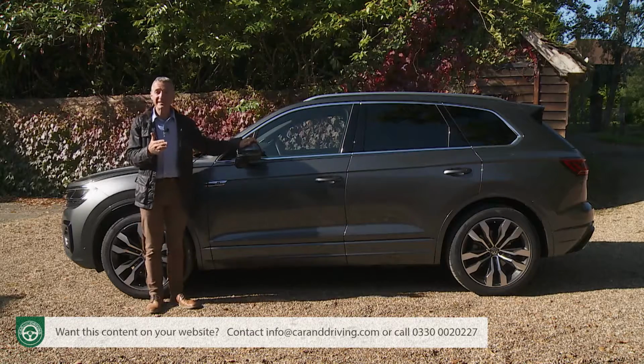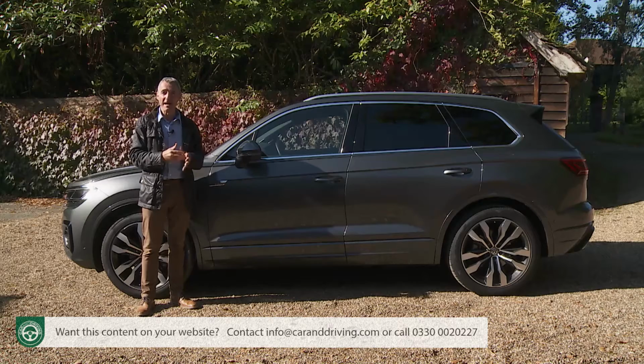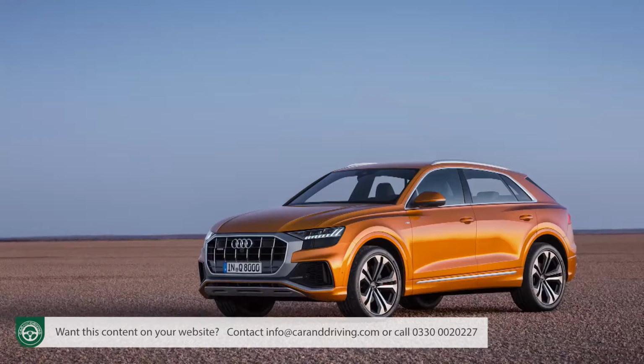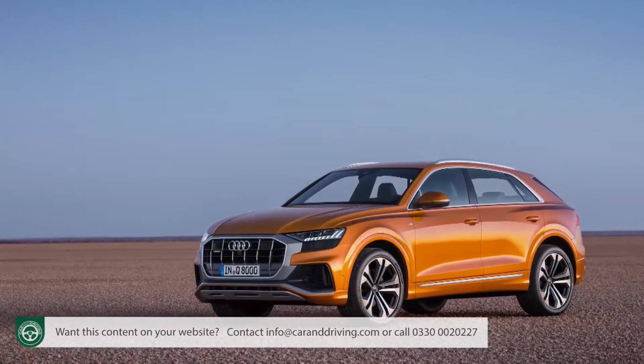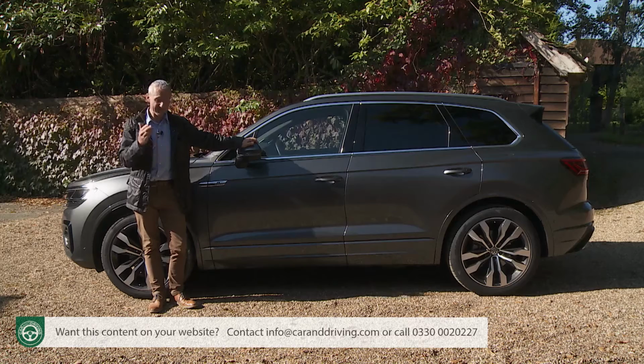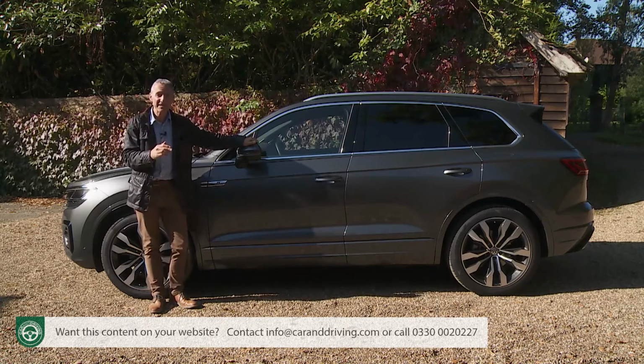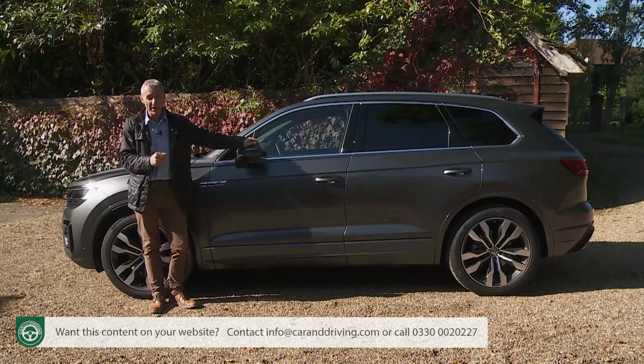An equivalent V6 diesel-powered Maserati Levante is about £10,000 more, and for a comparably performing Range Rover Sport SDV6 or Audi Q8 50 TDI, you'd be looking at needing to find over £15,000 more. In fact, if you're looking for a 3-litre diesel-powered 5-seat SUV in this class, only Jeep's ageing Grand Cherokee is cheaper than this VW, and even then, not by much.